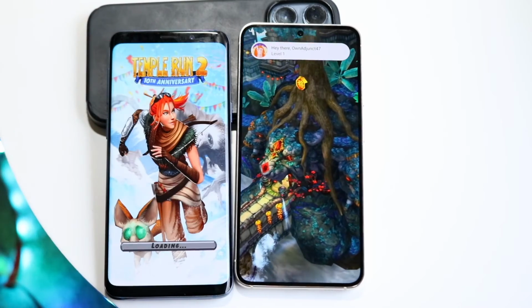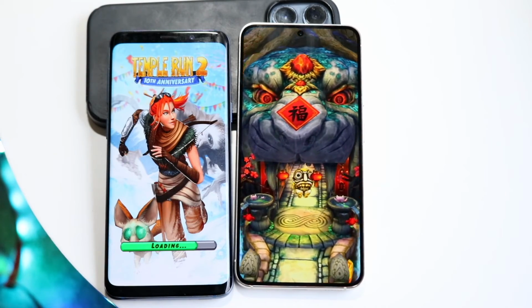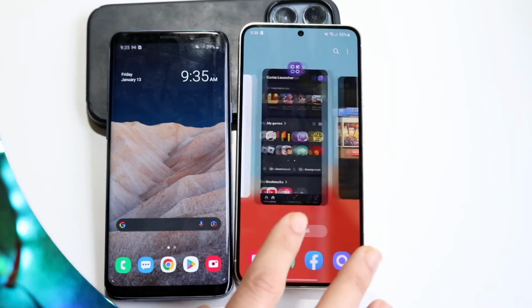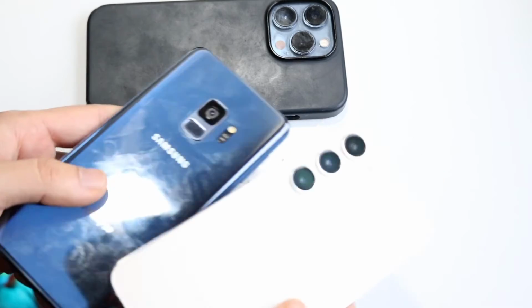And of course we get this little pop-up. But I still think even then the S23 was going to be substantially ahead of something like the Samsung Galaxy S9. So in terms of the speed and the performance, I think the S9 actually was faster than I thought. But the Galaxy S23 is clearly the faster one when it comes down to it. So that kind of covers it up there.